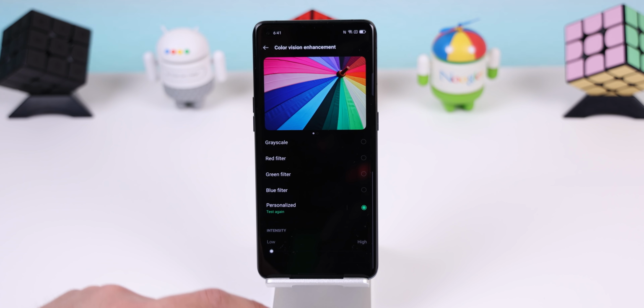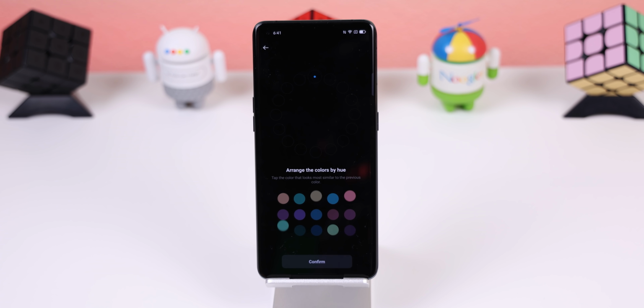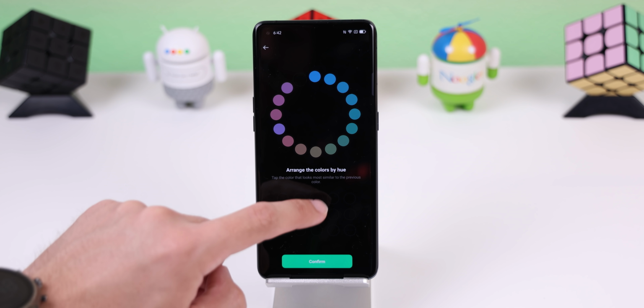There's also a new way to calibrate the screen for anyone who is colorblind. The test has you order a few colored hues, and based on the order you chose, it'll create a custom screen calibration that's right for you.